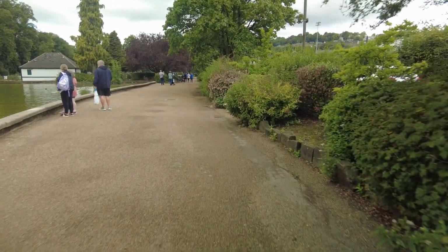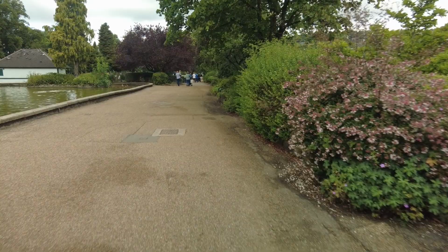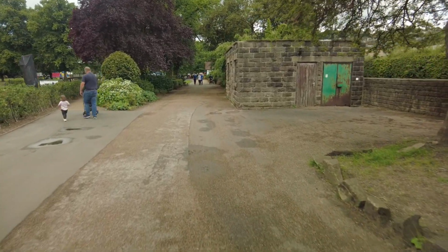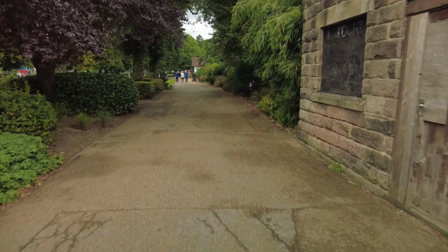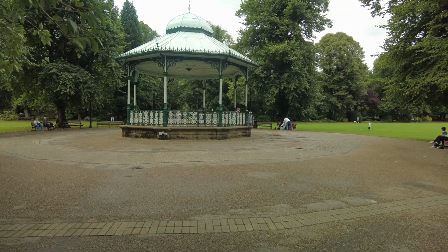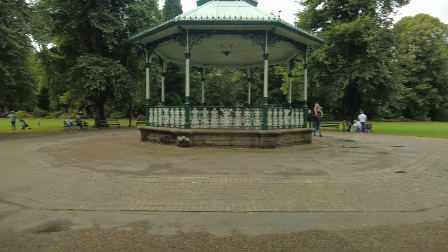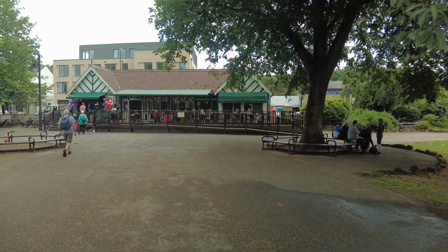Now walking back along the other side of Hall Leys Park, really nice to see a park so busy and full of children. So many parks nowadays are just underused. The playground was absolutely packed. Obviously, I'm not going to film a children's playground. Right in the centre of the park, the centrepiece is the bandstand. Next to the bandstand, a very popular cafe.